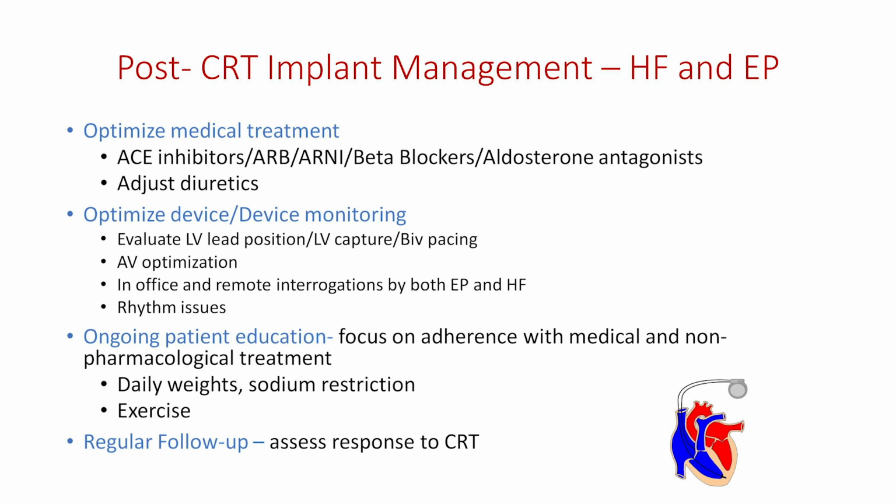AV optimization. Many patients are being left with their devices in out-of-the-box settings. The good thing with devices and all of the companies, they have strategies in their programming now to try and ensure CRT pacing. But if a patient is not responding, get back with your EPs because you may need to do AV optimization and really take a look at that.